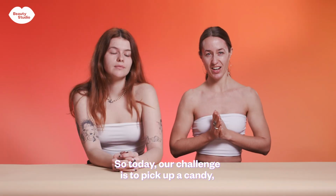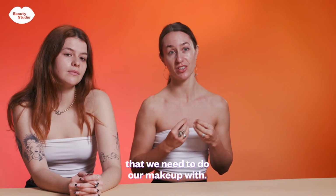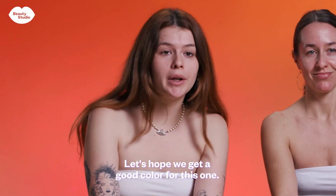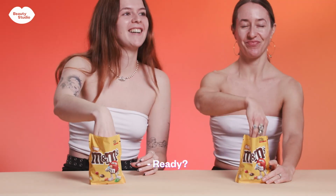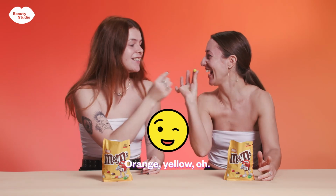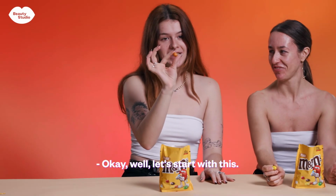So today our challenge is to pick up a candy, and this candy will give us the color that we need to do our makeup with. We are first gonna start with foundation. Let's hope we get a good color for this one. Ready? I'm ready. Okay. Ooh, okay. Orange, yellow. Oh! Difficulty is the same. Okay, well, let's start with this.